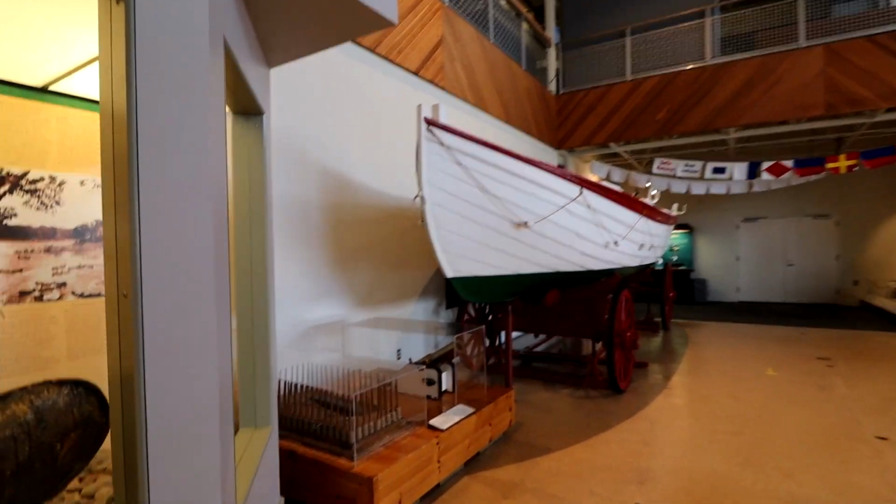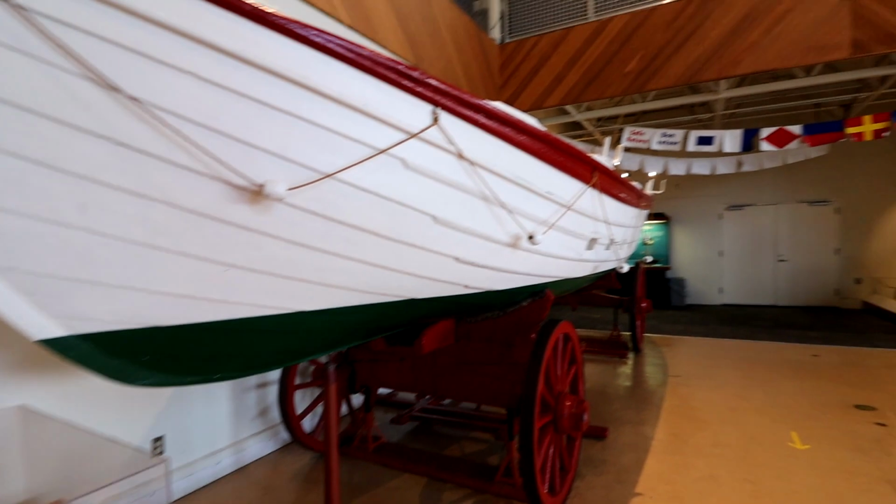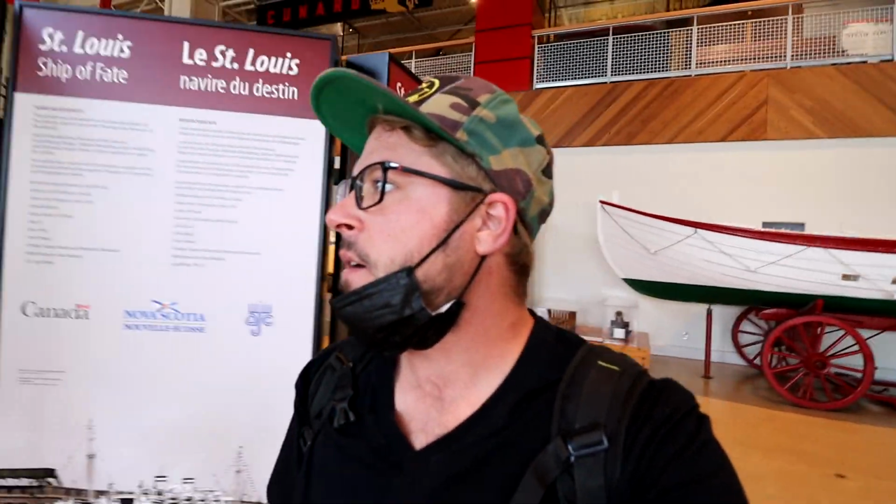I think it would have been interesting to see that pirate skull, but unfortunately they no longer have it on display. So if this video goes up before that one, basically Omer and I went to this place where a bunch of pirates were hung just because, you know, they're pirates. They did some bad stuff, and apparently they actually have his physical skull. I think his name was Edward Jordan or something like that.